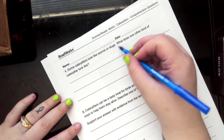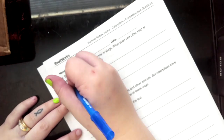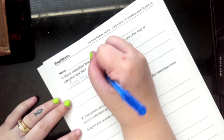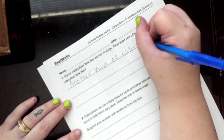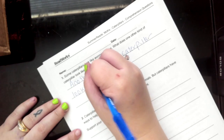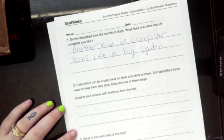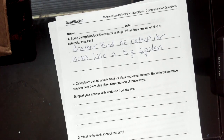I have to restate my question in my answer. So, another kind of caterpillar looks like a big spider. So caterpillars can look like worms or slugs and even big spiders.